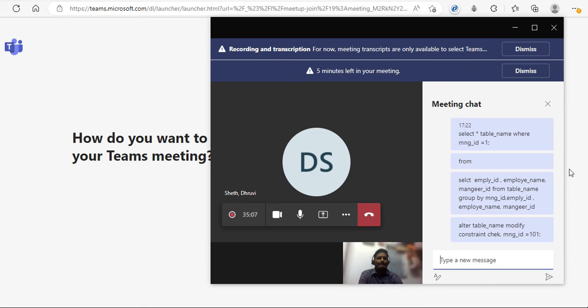We can never modify a check constraint. We always have to drop the constraint and add it again. We have to delete the condition and add a new condition. Okay, so modify constraint will not work. We can only add, drop, or enable and disable it.